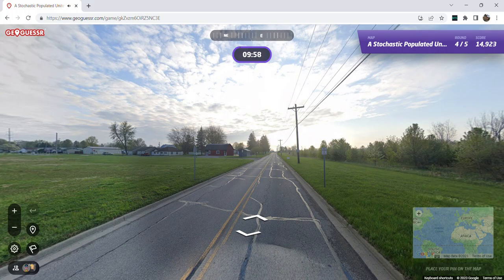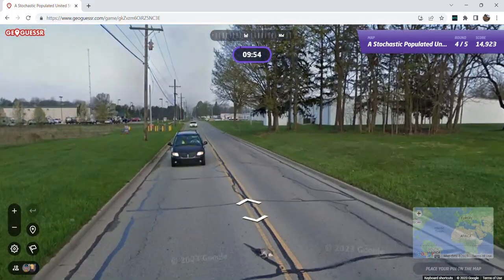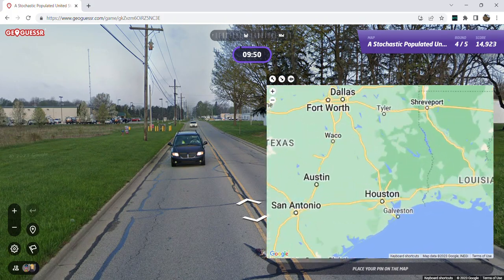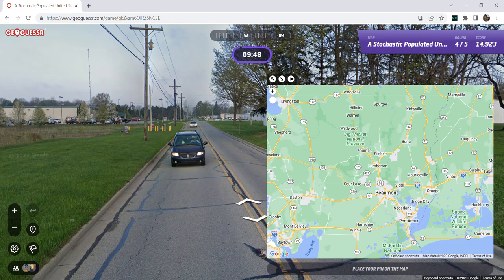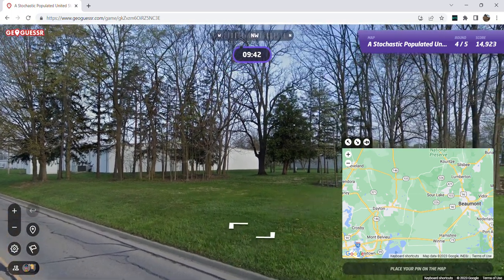Count Z, Texas. Another exurban or rural looking road. Wow. Were we anywhere near civilization? Count Z? Yeah, like we were getting pretty close to Beaumont. We were way northeast of Houston.